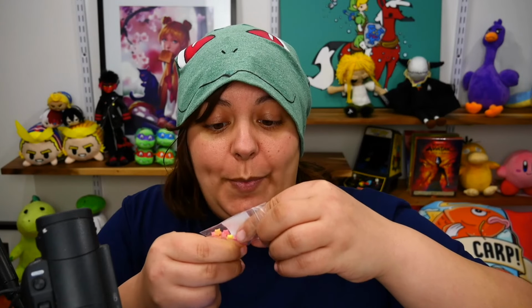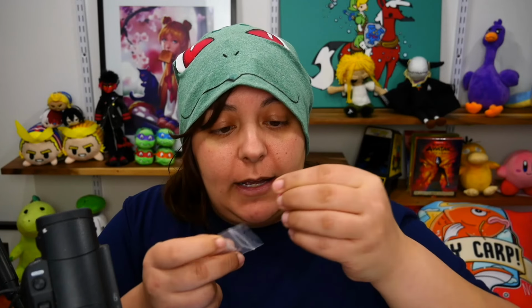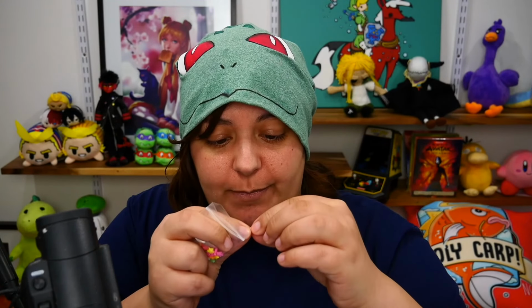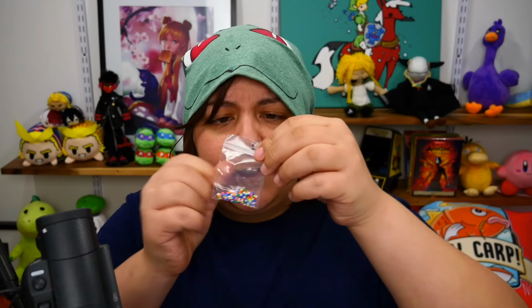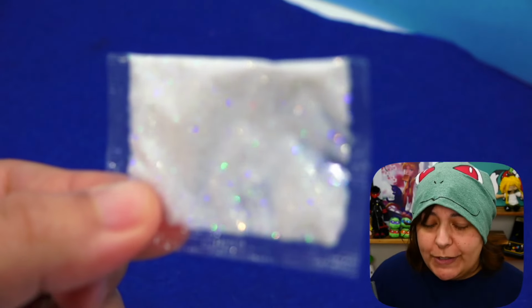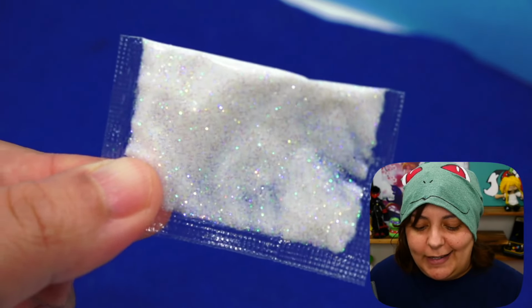Y'all know I'm gonna try them because ain't nobody gonna stop me. And I obviously need adult supervision, but nobody's here. Very sugary. Tastes much better than the previous one, but still gross. And now the circle ones. Candy also.